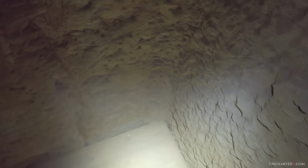Interesting. So just before he was due to leave the site, Petrie had his workmen explore just another shaft opening that was on the southern side of the pyramid, and it ultimately led him to this discovery.